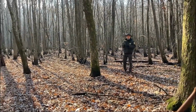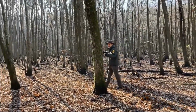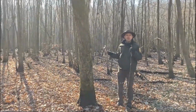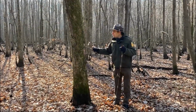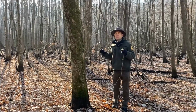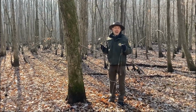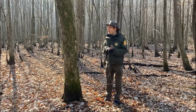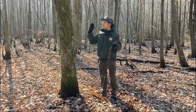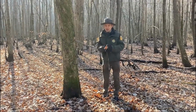Let's imagine that our chain is being dragged like this, and in the line we hit a tree, and that would happen a lot. If a line tree was along the line, they would mark it, write that down, and talk about the species of the tree. You wouldn't have to take an angle measurement because it's literally right in the line. That way, someone who comes along later could note this tree as being in the line.